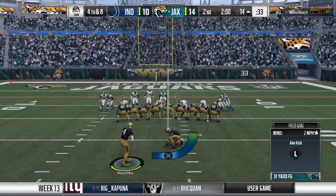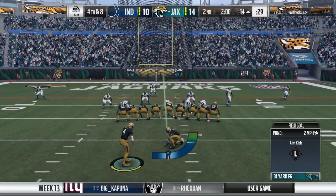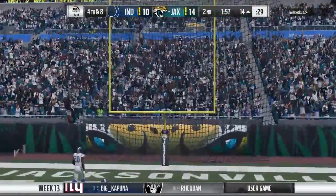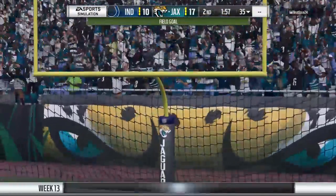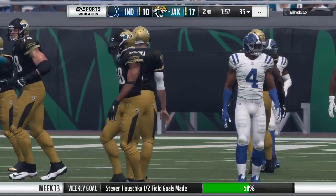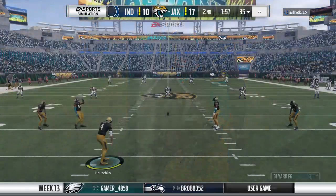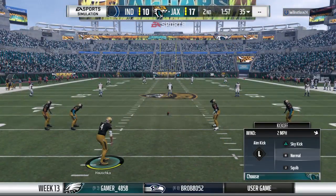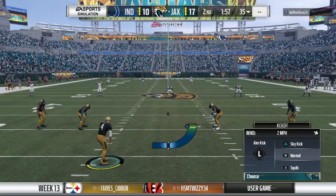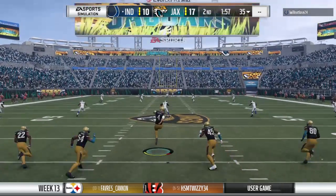Field goal forthcoming for Stephen Hauschka. And Hauschka's kick is good. And that moves him up by a touchdown now at 17-10. So after the pick, they can't capitalize for 6, but they do get 3. And I know in this situation, most of us want to focus on the offense. You know what side of the ball I played on. Let's give that defense a lot of credit. Taking it over in a sudden change situation and shutting them down.